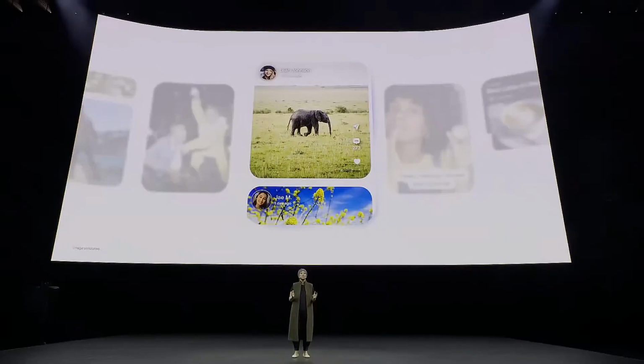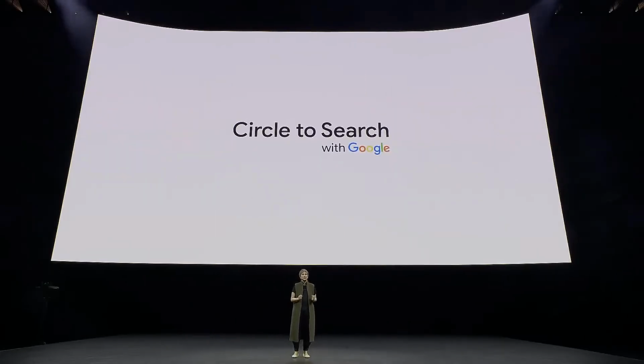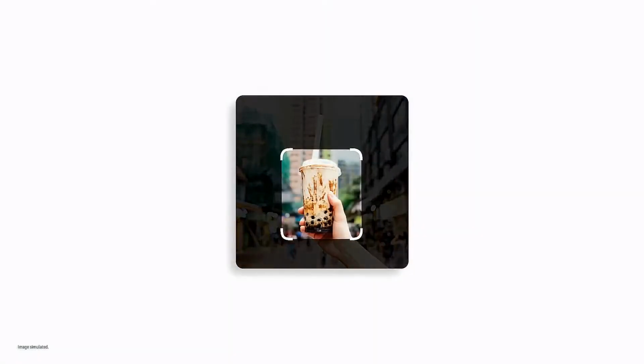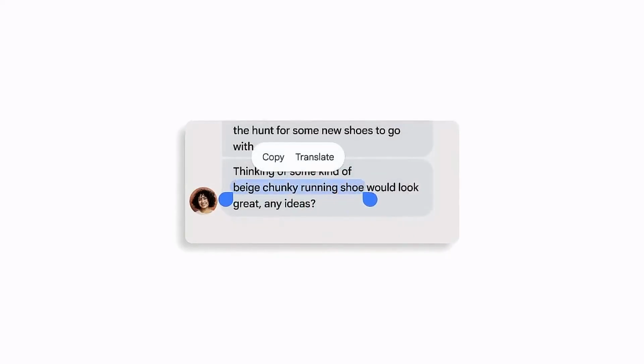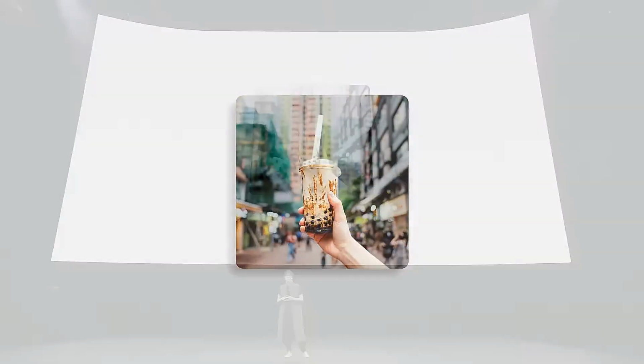I'm thrilled to unveil Circle to Search, a new way to search anything on your Android phone using a simple gesture without switching apps. Thanks to breakthroughs in Google AI, you can now circle, highlight, scribble, or tap whatever you're curious about on your screen to learn more.